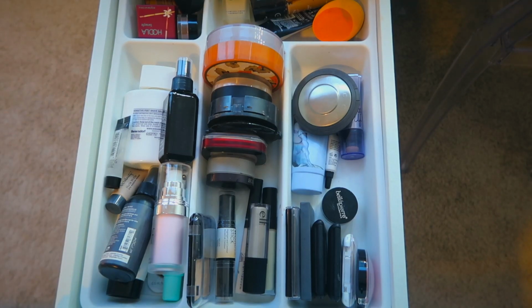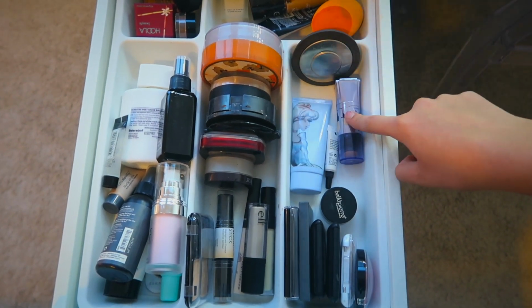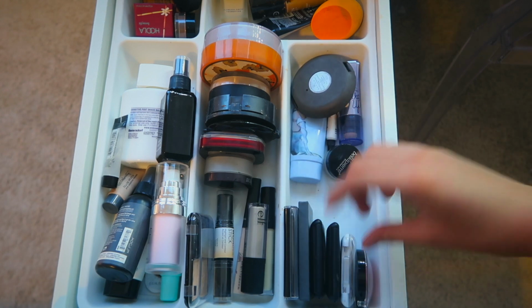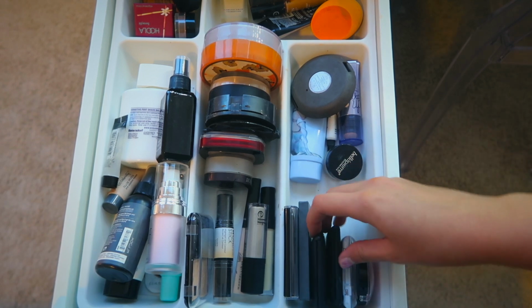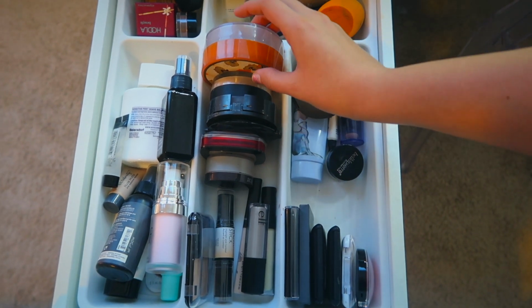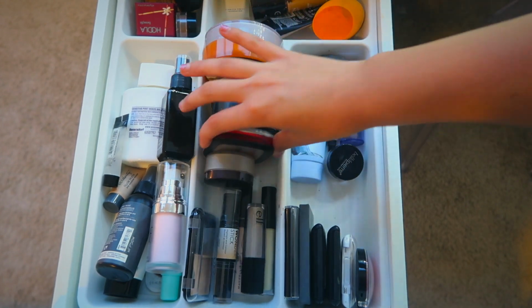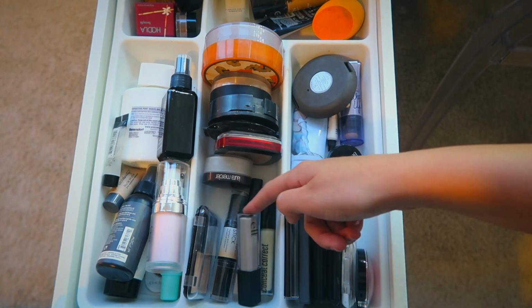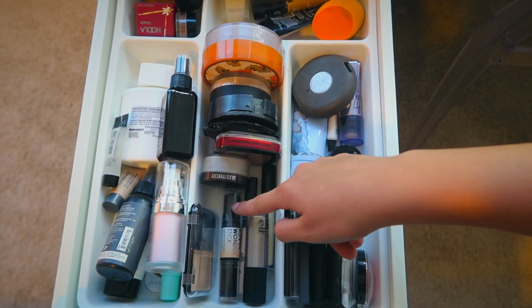Alright, so in my top drawer, up here I just have my highlighters. So I have a Becca highlighter, Benefit What's Up, a little Cinderella one, and then a Bella Pierre. Over here are my blushes. I have Laura Geller, 2 e.l.f., Ulta. Then here I have my setting powders. So I have my Coty Airspun, an e.l.f., Ulta, L'Oreal, Laura Mercier. These are my concealers. e.l.f., Maybelline. This is my NYX Wonder Stick, which is like a contour stick.